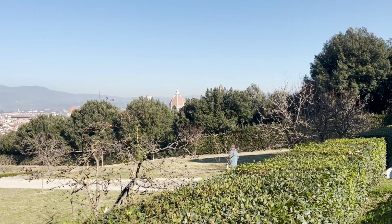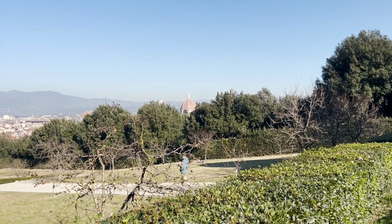So I don't really know what I'm doing here. I don't know where anything is, but there's the Duomo, so I guess we're making progress. So right now I'm focusing on trying to frame the Duomo in between these trees.